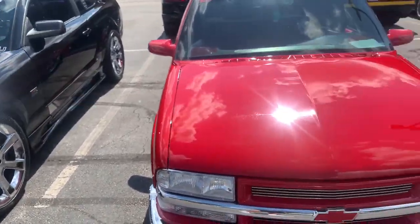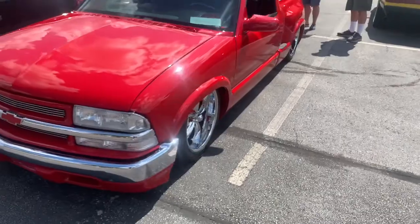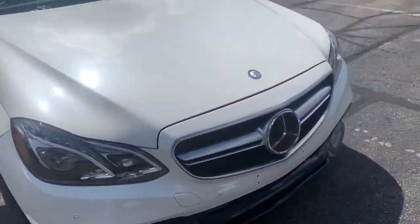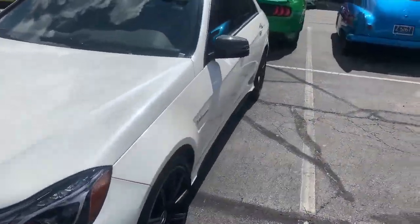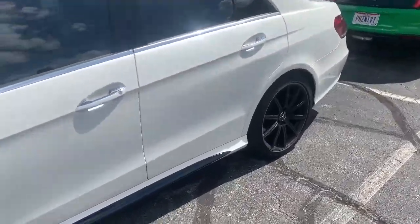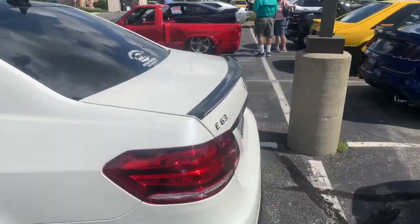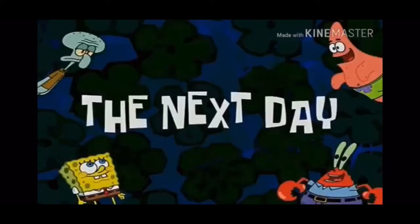We got a Chevy Lowrider. Another AMG right here. No, this is an AMG. I think it's an AMG. It is an AMG. Yep. C63.